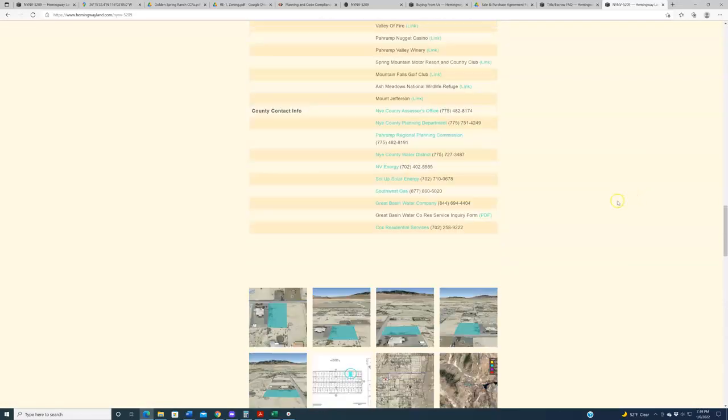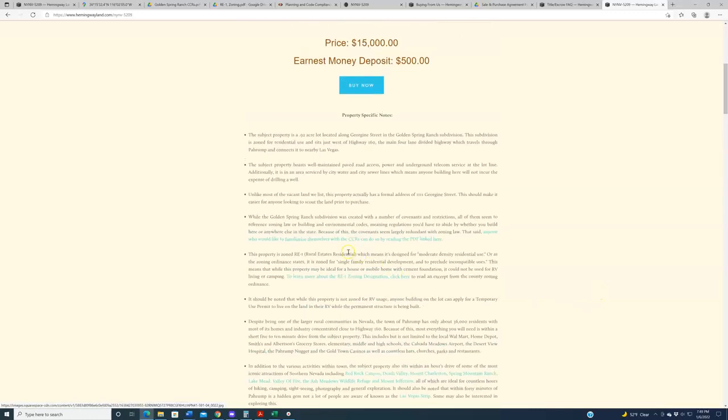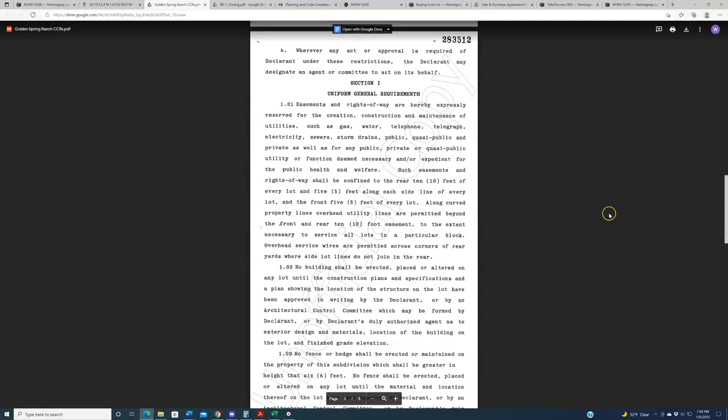So let me just kind of direct your attention up here within the table. So first off, down here, we have the covenants and restrictions. Again, they're linked right there. They're also linked up here. If you click on these, it will bring up this documentation. You can read through this, but again, there's nothing outlined here that's not basically outlined in Nevada environmental law or in Nye County zoning, okay?